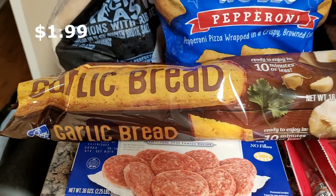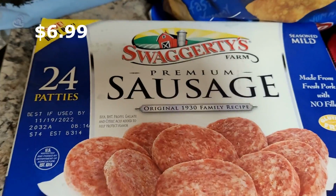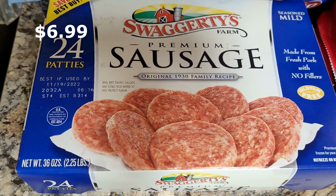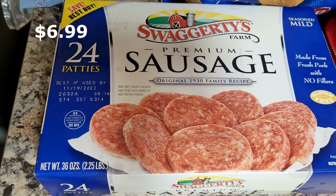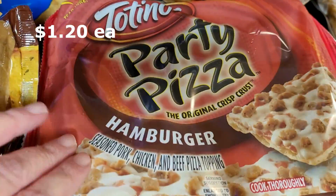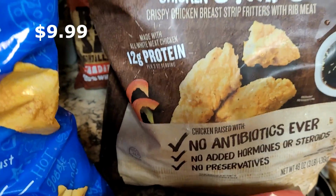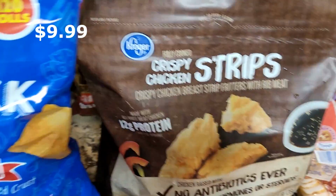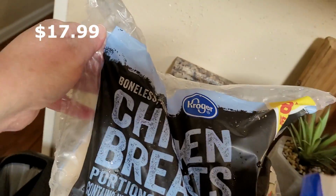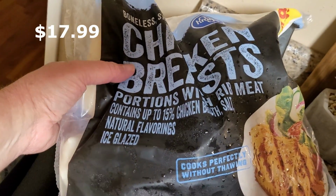I got us a loaf of garlic bread. I love this. I ordered a bag of the Kroger pre-cooked sausage patties, but they subbed this, which is fine. These are not pre-cooked, but this is really a lot better sausage, so I'm tickled with that. I got 4 Totinos this week, just various varieties. I got a big bag of the crispy chicken strips, a big bag of pizza rolls, and a 6-pound bag of the frozen boneless, skinless chicken breast.